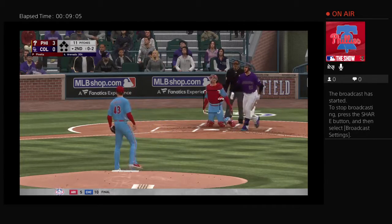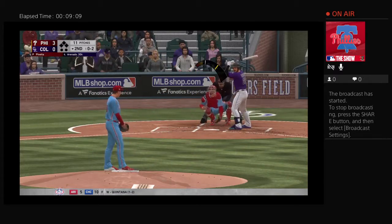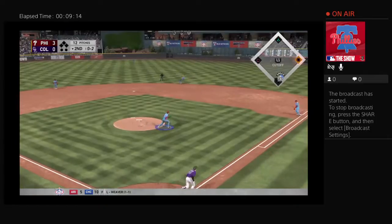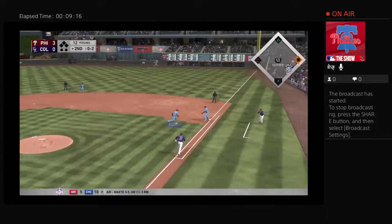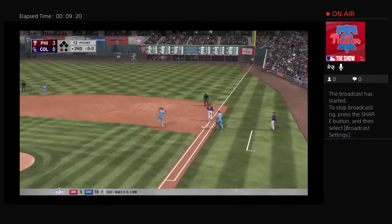Love jumping out to an early 3-0 lead, but this game is far from over. A lot of innings left to be played. He's going to have to continue to execute out on that mound. Oh, right back to him on the mound. And he'll just run this thing over to first himself for the unassisted out.